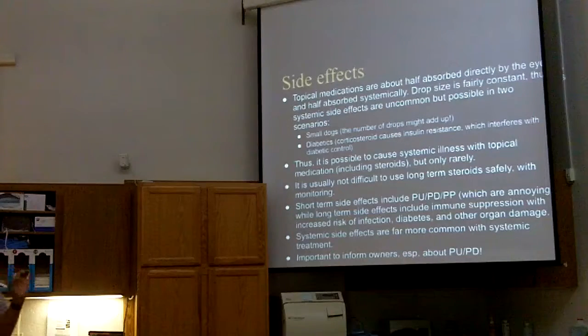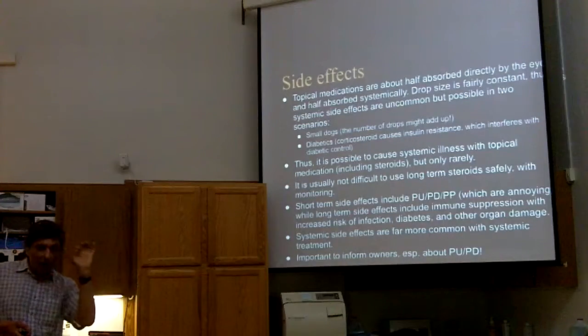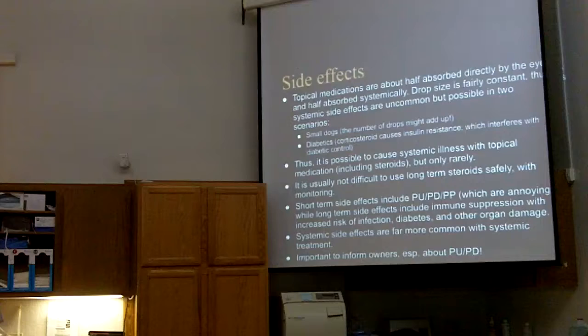And that drop contains a microscopic amount of drug. Now, if you keep doing drop, drop, drop, and you put it in a dog's mouth, you're giving them systemic medication. You see? Now, in general, drops are so small and the amount of drug is so little, you don't really care, unless it's a really small dog or any animal for that matter, because the drops can add up. And the other is diabetics.